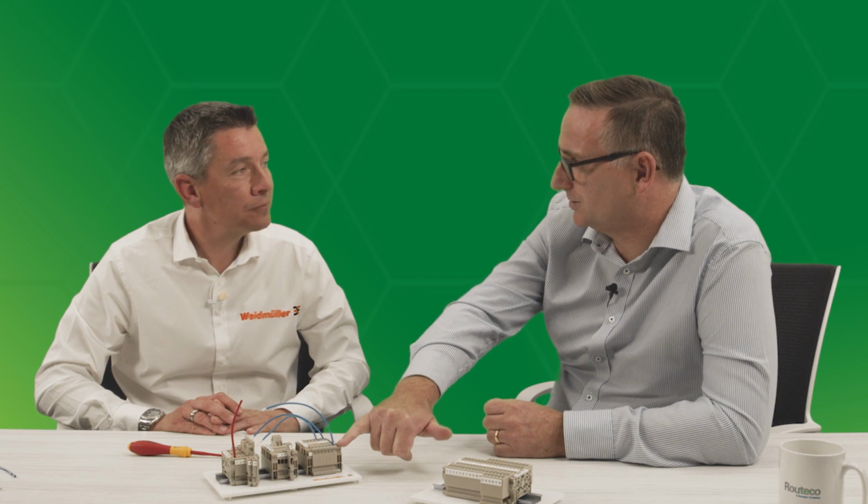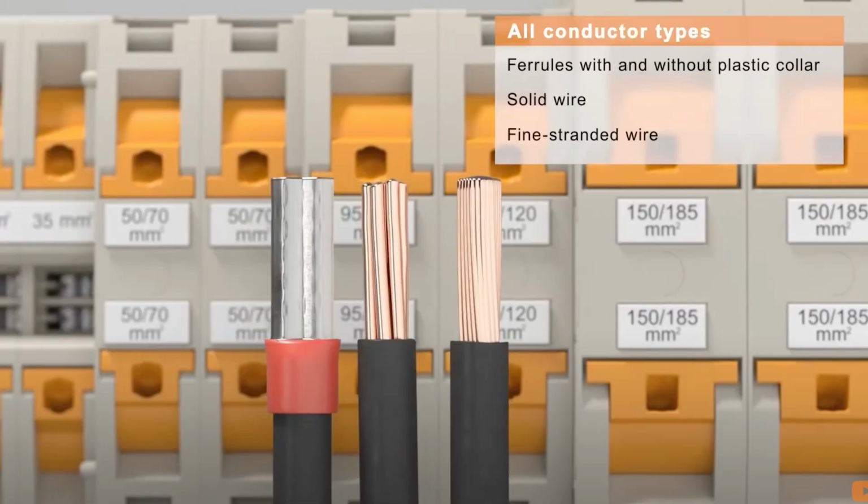So quick thing from me. Obviously, this is a stranded conductor. What about solid conductors as well? Solid conductors. So the terminal is designed to be used with stranded, fine stranded, solid, ferruled, unferruled. So you could still use a ferruled cable if you want to ferrule. If that's your standard on site, then you can still use it, but you get all the benefits of the no insertion force, the audible, visual, and safety. I think it's really, really important.